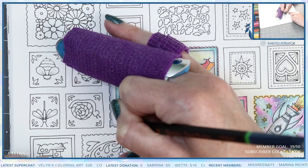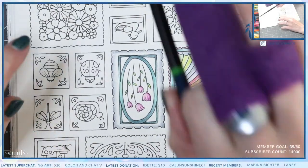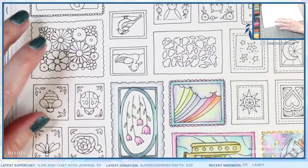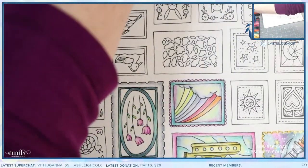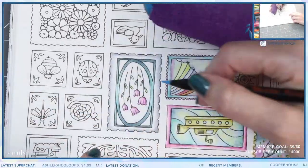You know who I've been enjoying watching with advent calendars is Jackie from Nerdy Crafter. She's been reviewing a lot of advent calendars. It's great. She just did one about Build-A-Bear and the kids loved watching that one.